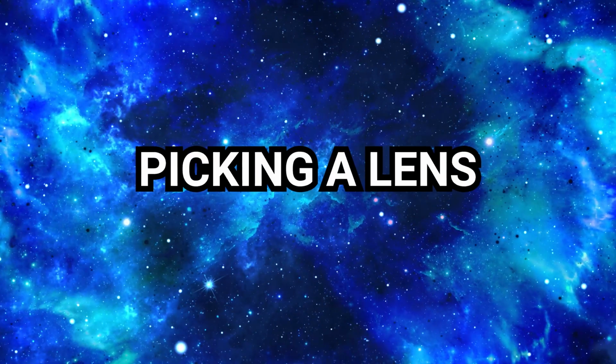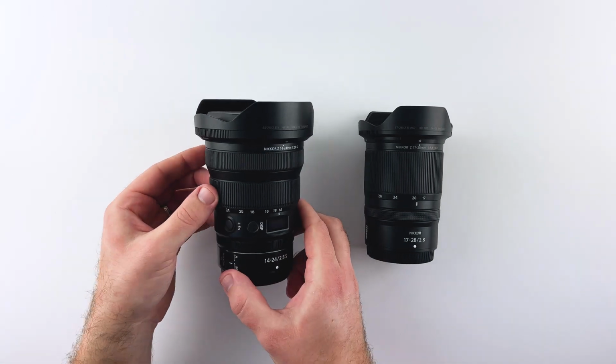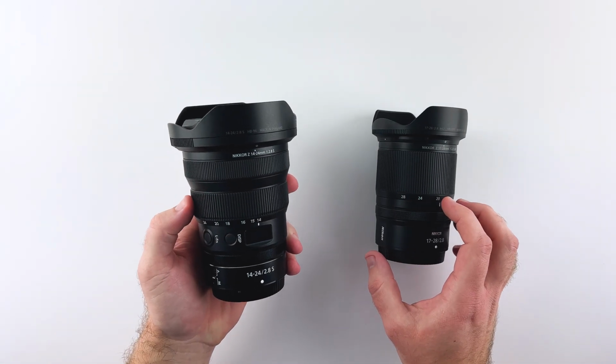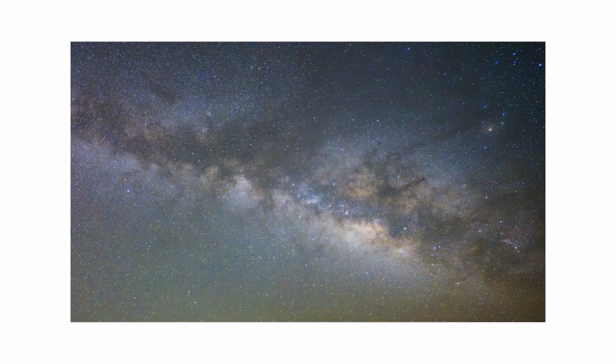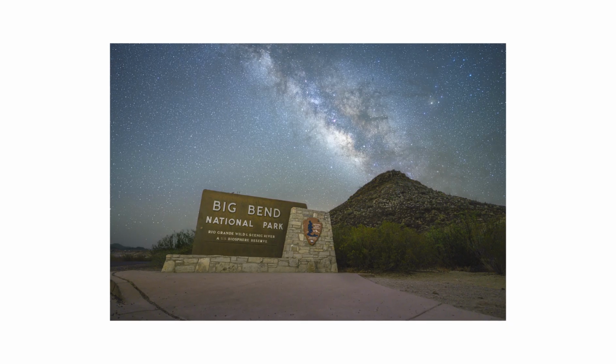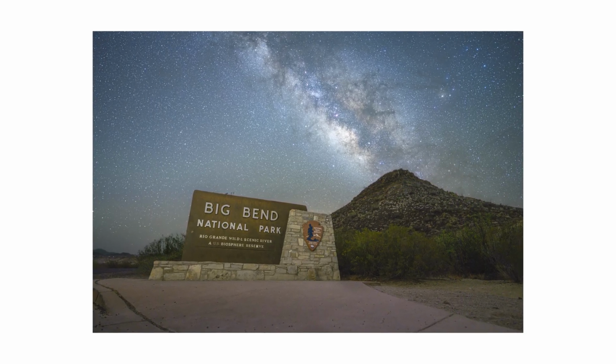Once you've pinpointed the perfect location and timing, the next step is to ensure you have the right lens. Choosing the right lens can make or break your Milky Way shot. So let's talk about what to look for. You're going to want a wide-angle lens, typically between 14 to 24 millimeters on a full-frame camera, which is ideal for capturing more of the sky and landscape in one shot. The wider your lens, the more dramatic your Milky Way images will be, allowing you to convey the vastness of the night sky. A wide-angle lens can also help you create interesting foreground perspectives that draw the viewer's eye toward the stars. A fast aperture like f2.8 or wider is essential for gathering enough light in dark conditions.